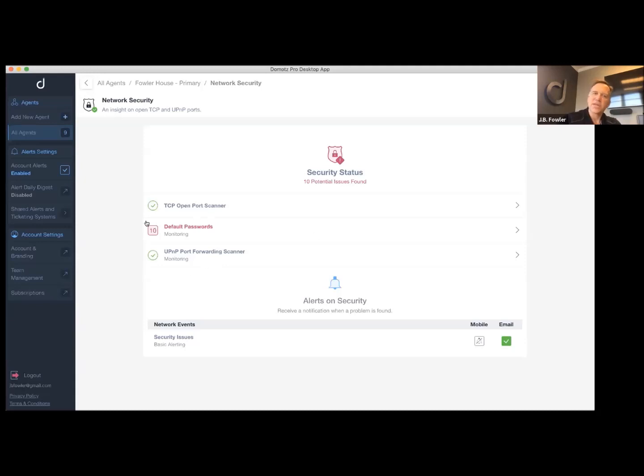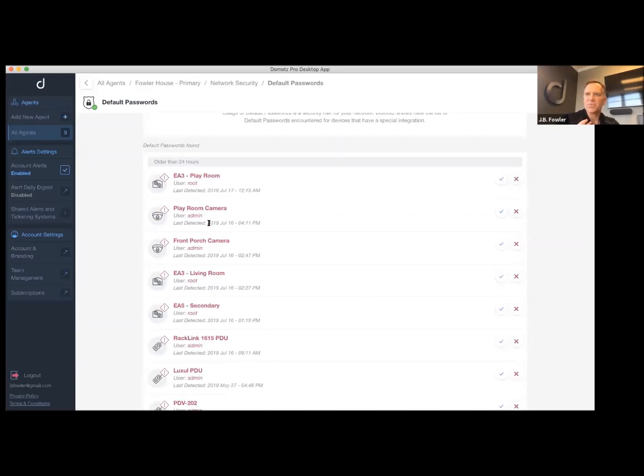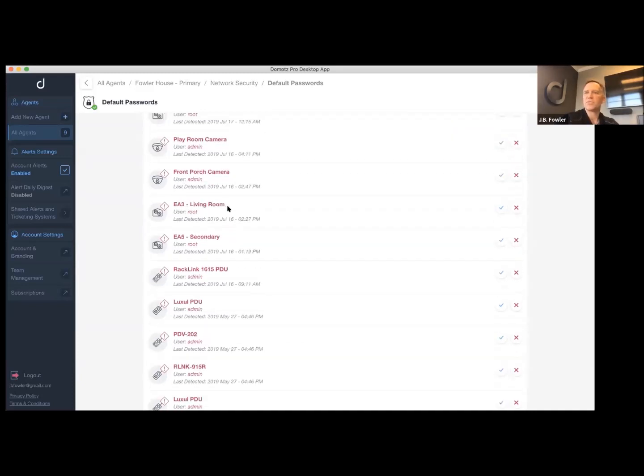But you'll notice this other bucket. This is actually a beta feature. I had a question about that. Yeah, this is a beta feature right now. With the database of devices that we have the ability to see, we know their default usernames and passwords, and we can check against that. This is in beta right now because there's a lot of challenges associated with doing this, but this is something that we think is really important.